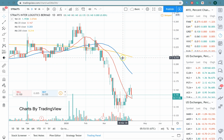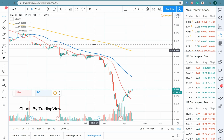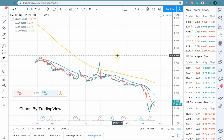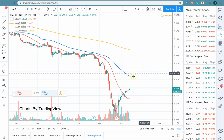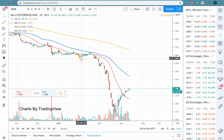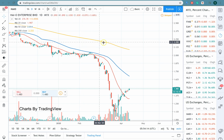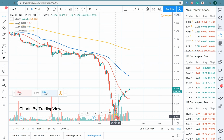And then Hi-O, also in a bearish downtrend. Recently broke down below this consolidation area, below 200 MA, below 50 MA, below 20 MA. Definitely not a stock you want to touch from now and sell off.